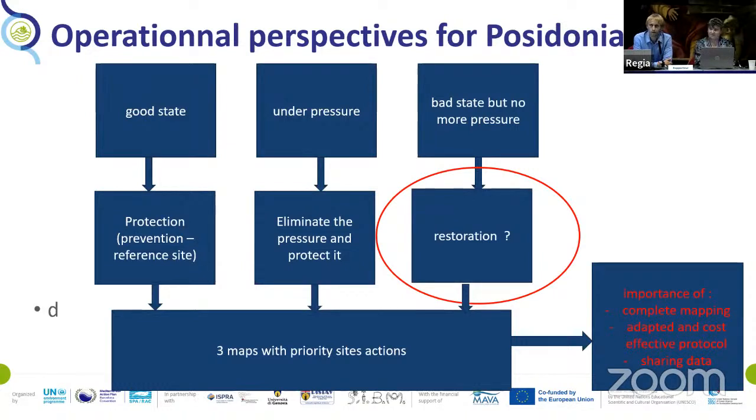If we try to summarize Posidonia and what should be the operational perspectives for Posidonia, in a sense, we can see Posidonia as three different stages. One, areas where you have Posidonia in good state and no pressure. It's quite rare now, but we still have it. So basically the action is to protect it before destruction and even use it as a reference site.